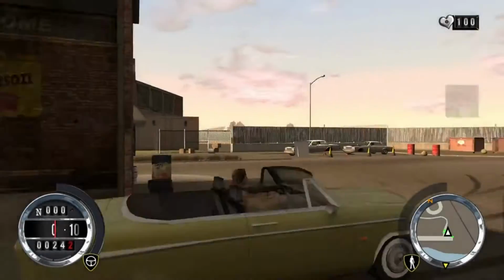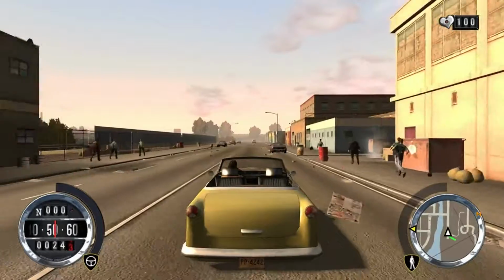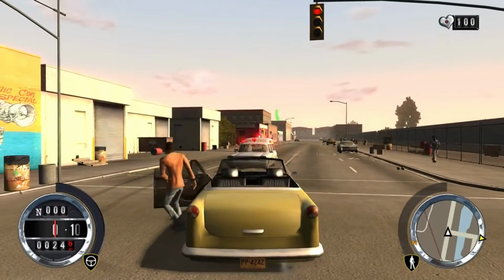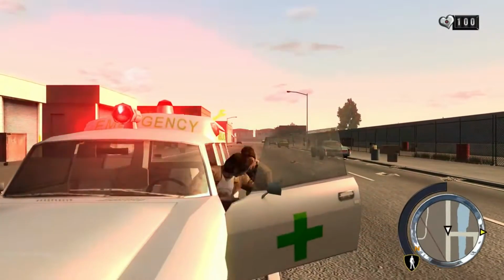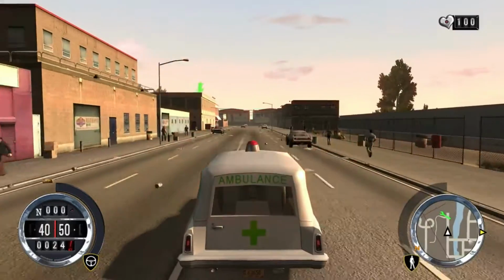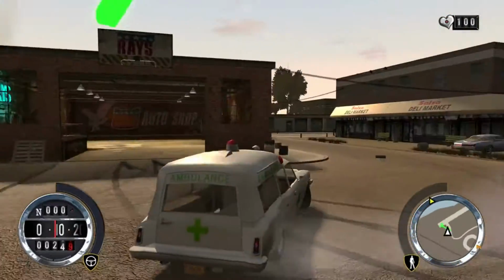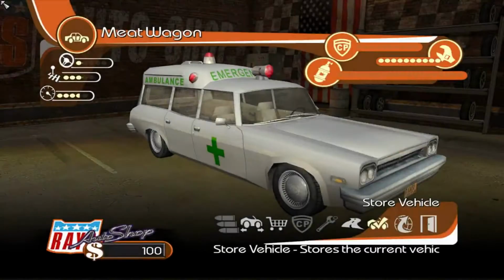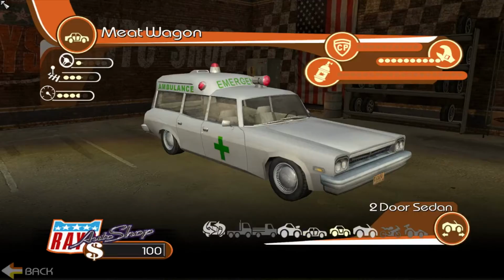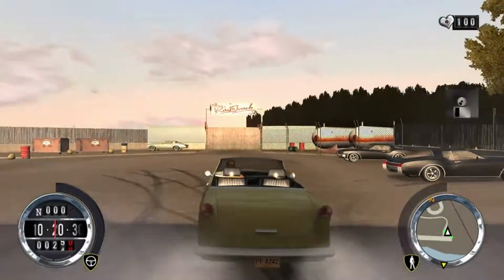Right. Grand Valley, I think it's just a shoebox Ford. Convertible. That wasn't anywhere near you. Sorry, just need to steal your ambulance. You don't look like no paramedic to me. Right. Horn. Good old meat wagon. And it ain't gonna save you. It's just gonna transport you to a place where you might be saved. Right. Store vehicle and switch to. Right. Back to the Grand Valley. God, Ray, you move quick.